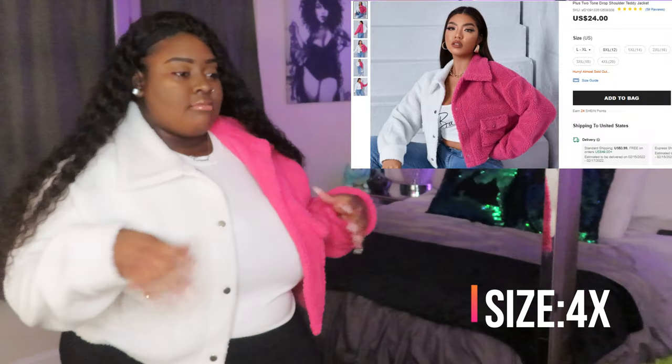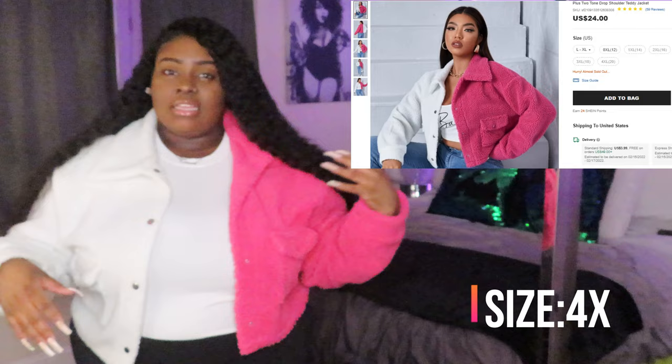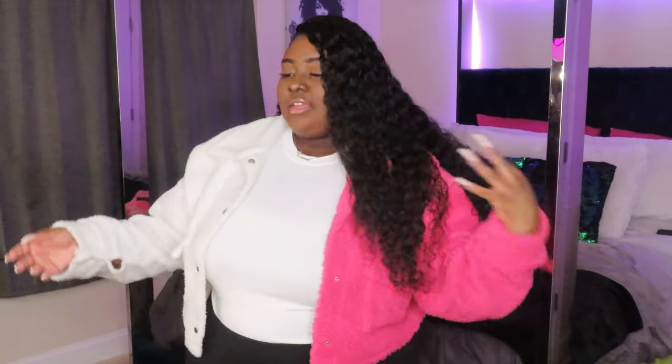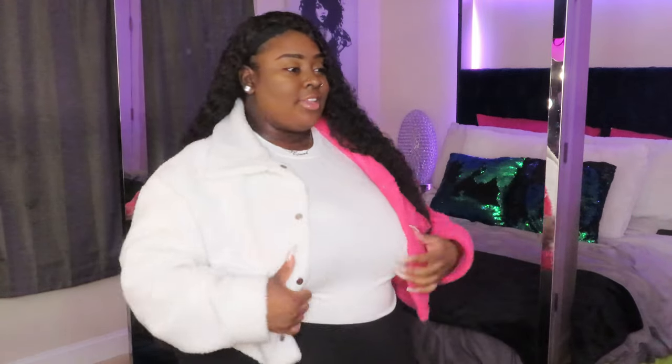And a lot of the times, I don't really get white jackets because, who would get white jackets? But this one, with the pink, y'all, I'm feeling it. I'm really feeling it. I think it's so cute.